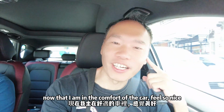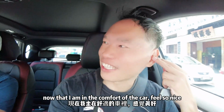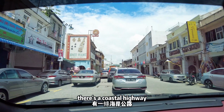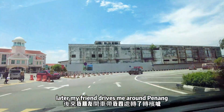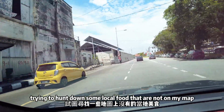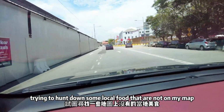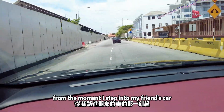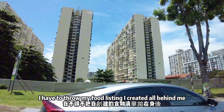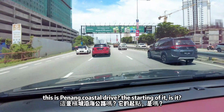Now that I'm in the comfort of the car, it feels so nice. This is coastal highway. Oh, there's a coastal highway. Later, my friend drives me around Penang trying to hunt down some local food that are not on my map. From the moment I step into his car, these are the public housing. So this is Penang Coastal Drive.